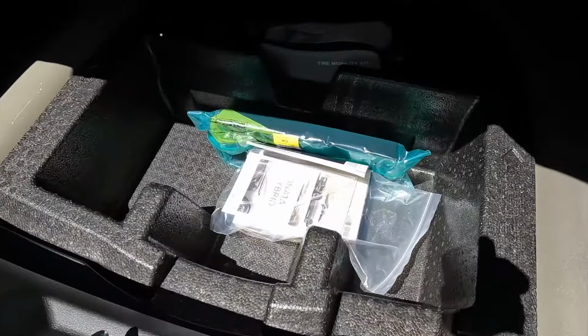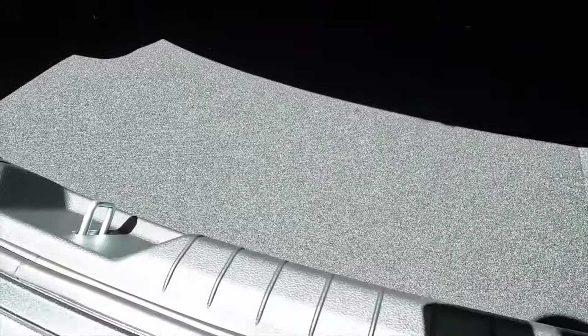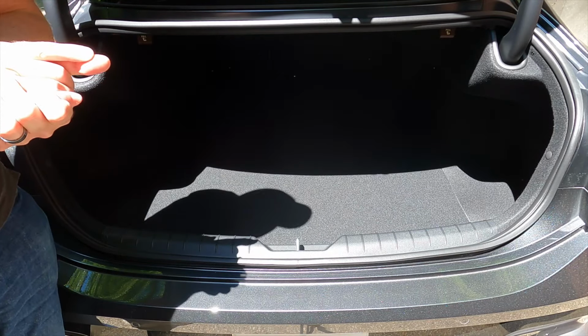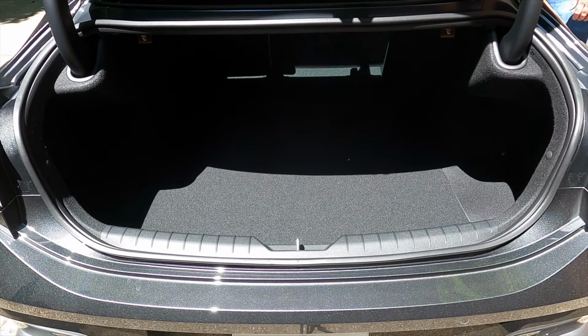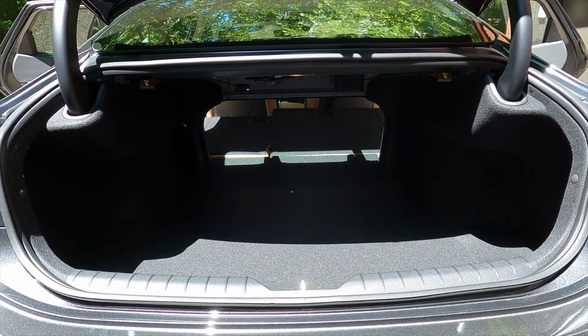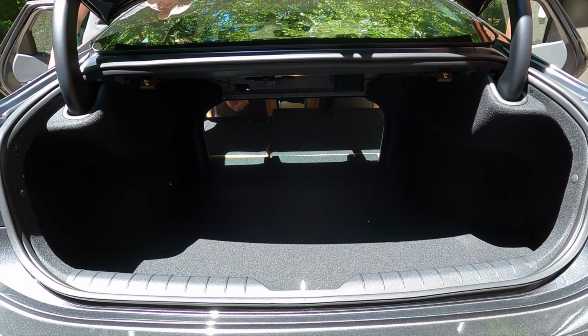And if you lift right here, easy access to a bit more storage and no spare tire, but a tire mobility kit instead. And if you need additional room and don't have to carry any passengers in the second row, that is easy to do. Pull a couple levers and you have a lot more than 16 cubic feet of storage and room for you and a passenger. All right, let's check out those back seats.